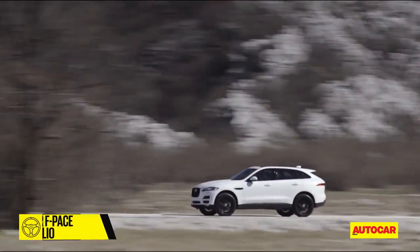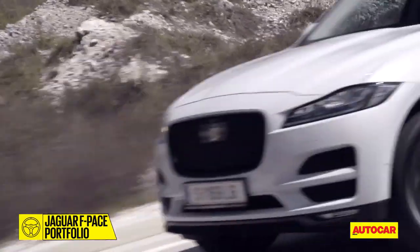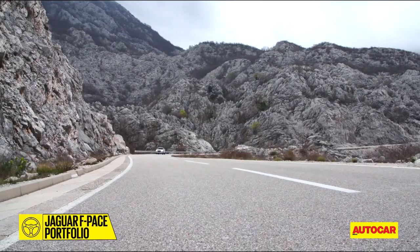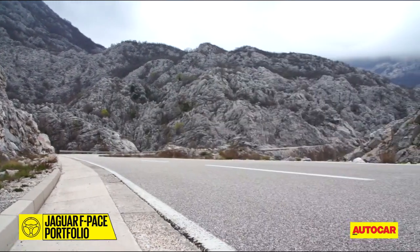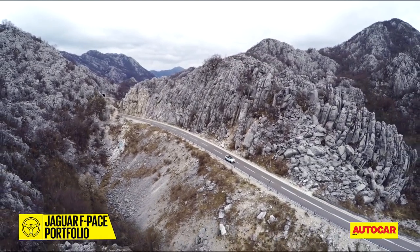The figures are impressive, and it gets up to the 100 mark in just 6.2 seconds. And it does that without a sound, in a really buttery smooth manner. I often don't realize just how quick I'm going, and the corners come up in a flash as I wind my way up the hill. I'm enthralled by the way the F Pace is keeping me engaged.